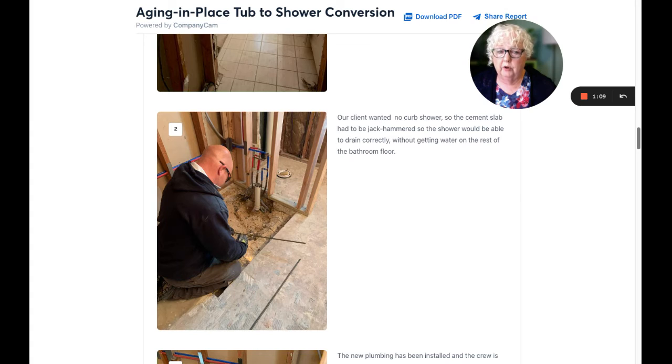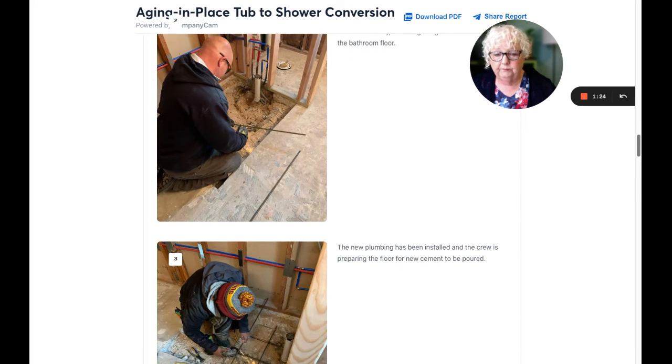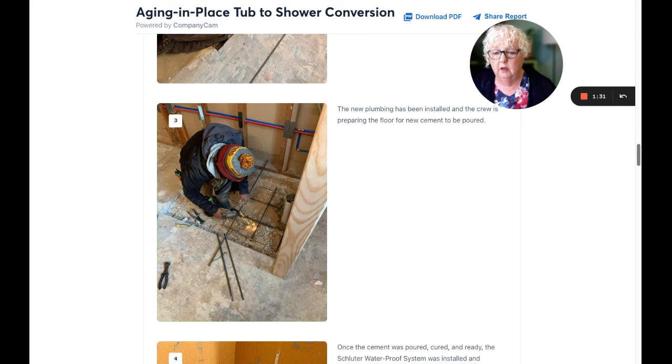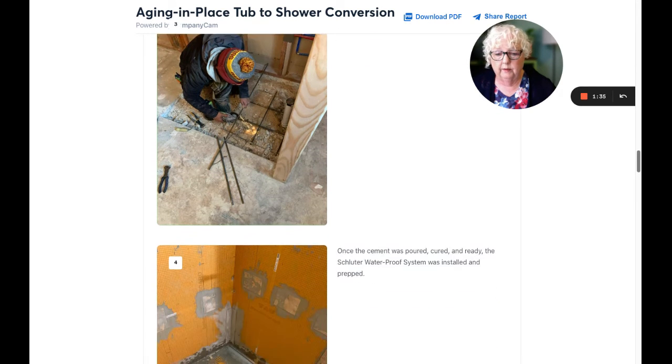They wanted a no-curb shower, so the cement slab had to be jackhammered so the shower would be able to drain correctly and have the correct slope. This way, we didn't have water going in other areas of the bathroom. A curbless shower. The new plumbing has been installed and the crew is preparing the floor for the new cement that's going to need to be poured.